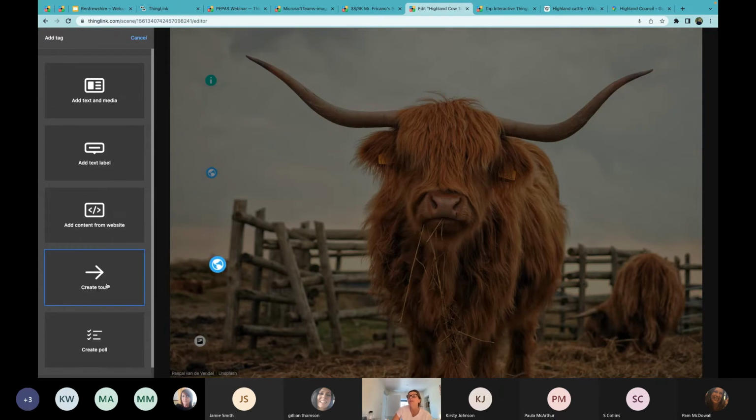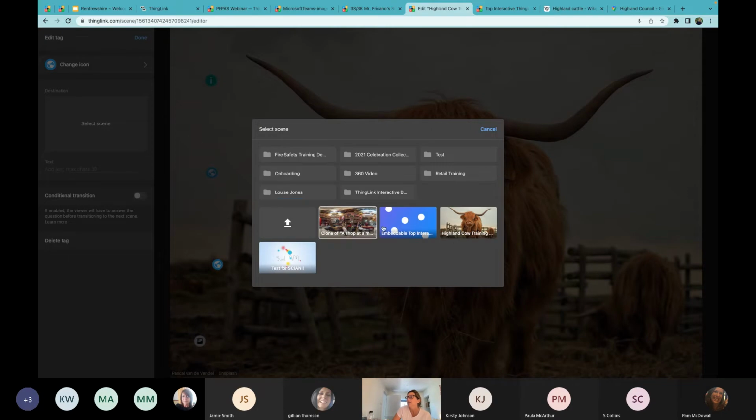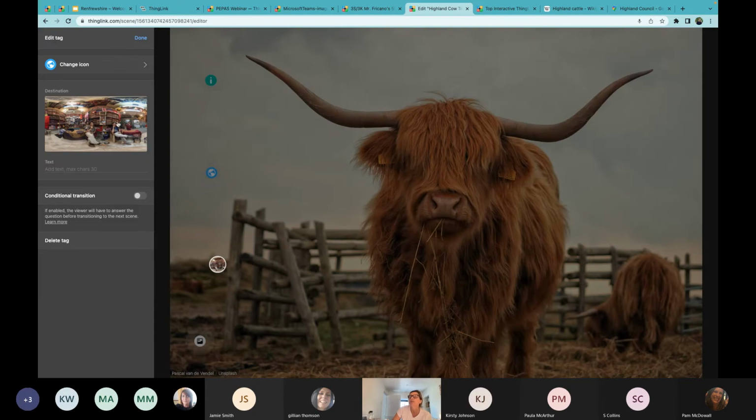And when you click on create the tour, what it does is it asks you to select a destination. And I'm going to select the scene, and you'll remember that I made, completely out of context, the 360 of the clone of the shop in Aleppo. And when people click on that now, it's going to link them to that 360 image, the ThingLink you created with tags if you've added them, and it will link you through.